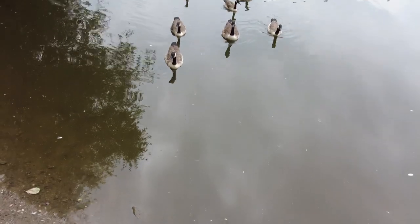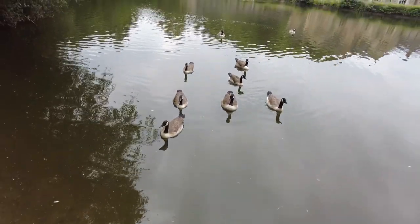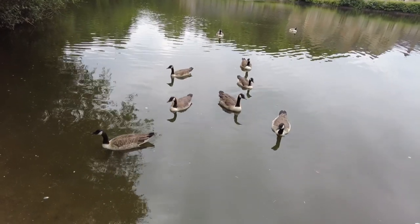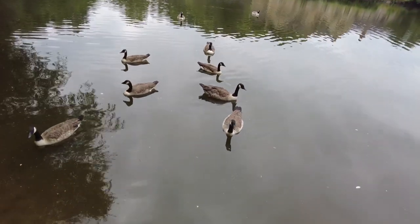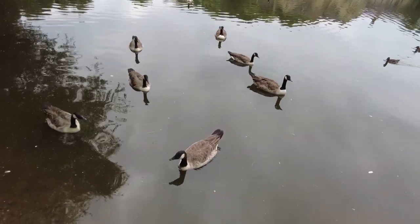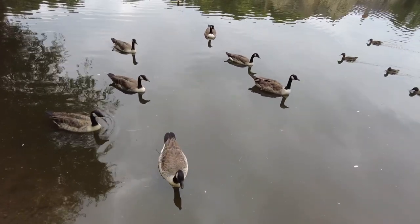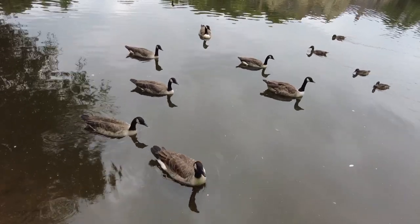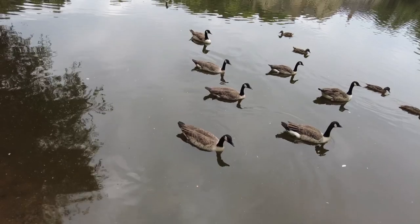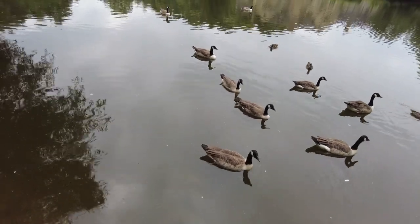Come on, ducks. It is known that me and Ed love ducks, don't we? We do love them. And how many ducks can we see? Oh, Ed, look what's coming. Over there. We're in here.